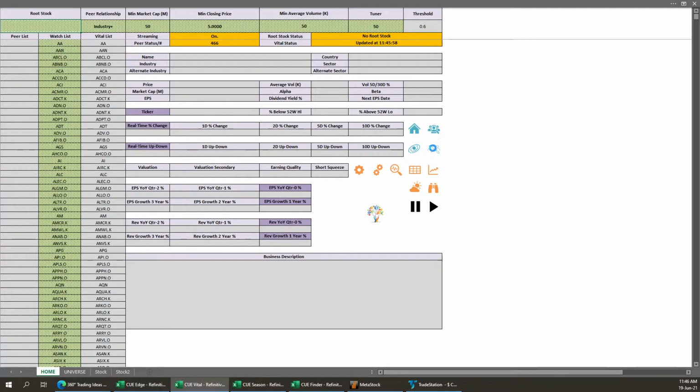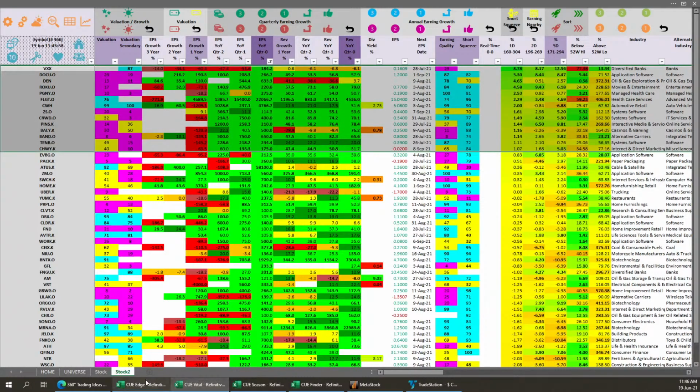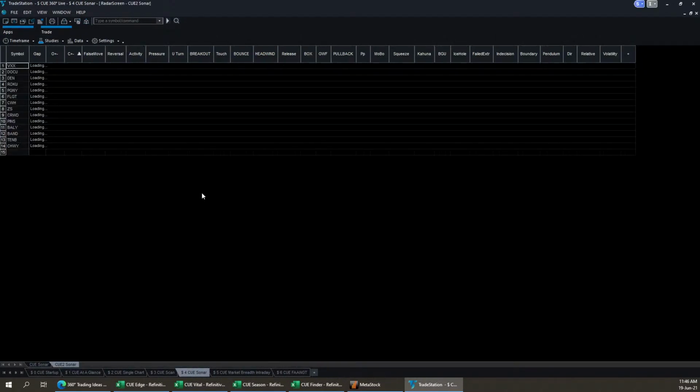Scorecard calculation is complete. Let's look at the stocks. Look for extreme high growth stocks. In the last quarter, many are there, and these are the stocks that went up by at least 1%. Let's drop them in Sonar to see if there was any buy signal in them.